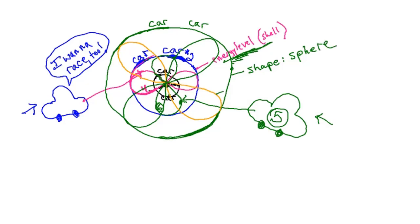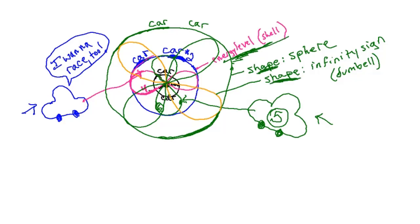But the next racetrack they build at the same energy level is a different shape, isn't it? This shape is of an infinity sign, or a dumbbell. People always say it looks like a dumbbell, but I think it looks more like an infinity sign. So there are different shapes that you can make racetracks all within one energy level if there's room. And the higher and higher the energy levels get, the further and further away they get from the center, the bigger and bigger they are.